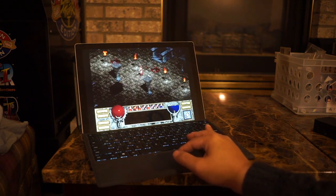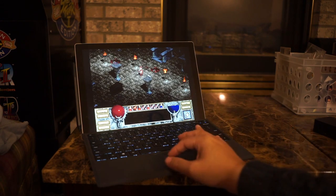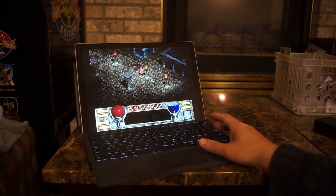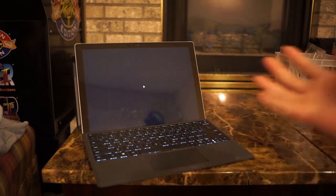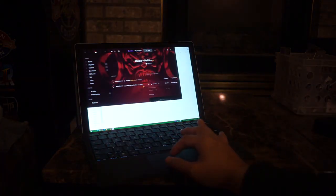Yeah, you can use your touchpad. I don't recommend it. I recommend getting a keyboard to plug in and then play the game. So that's Diablo. Let's see, I'm going to save it and quit. Yeah, a 20-year-old game will run very well on this. Galaga would run amazing on this.